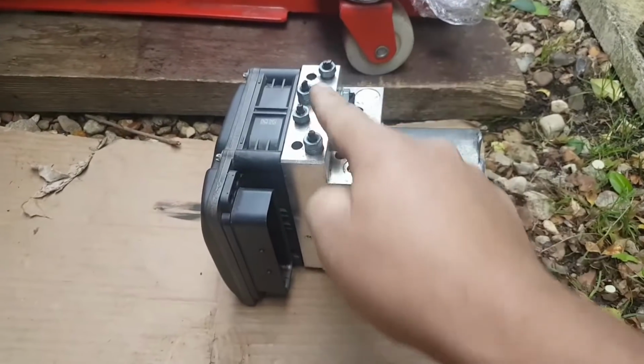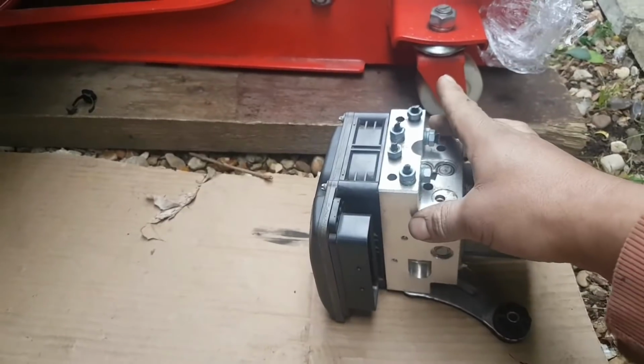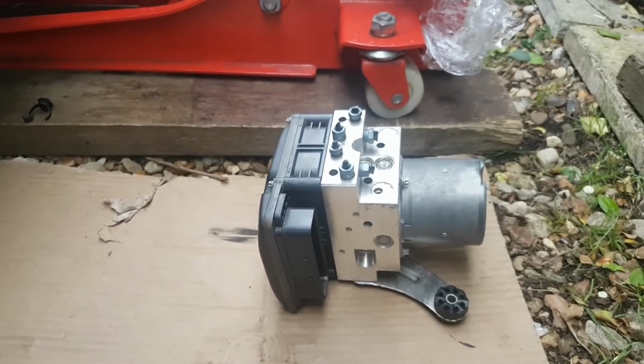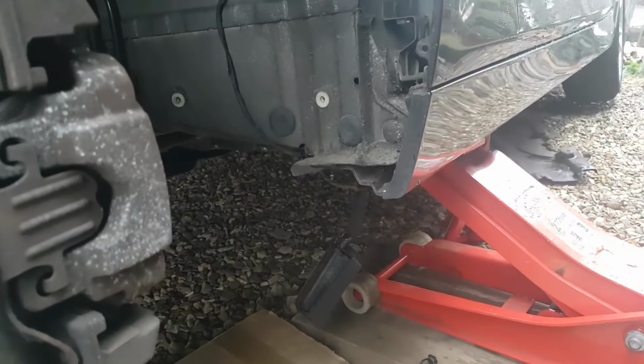The reason why I need to reuse all the pipes is because at the scrapyard they are just cut. So we're going to have to take all these off and move everything to this unit, etc., etc. Not going to really take you through it, just going to get the job done, and that's it really.